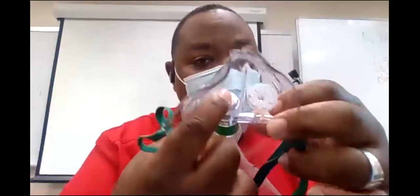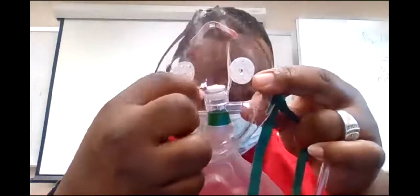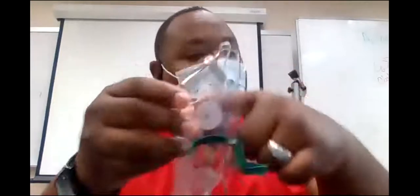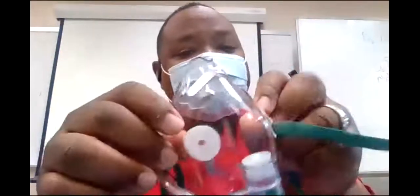It has a one-way valve right here. See that valve? There's a valve right here that goes up when the oxygen is coming in. When I breathe in, I'm sucking all the oxygen out of the bag. This bag will be inflated, okay? But when I exhale, I cannot exhale back into the bag. Got it? When I exhale, it goes out the side.